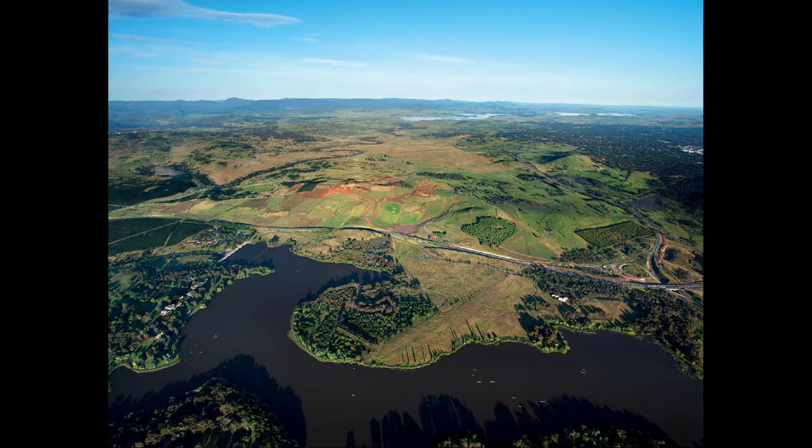And interestingly for Canberrans, this site had pretty much been locked up. No one had really experienced this view of this site prior to the fires. Its scale and its location called out for a bold and evocative idea.